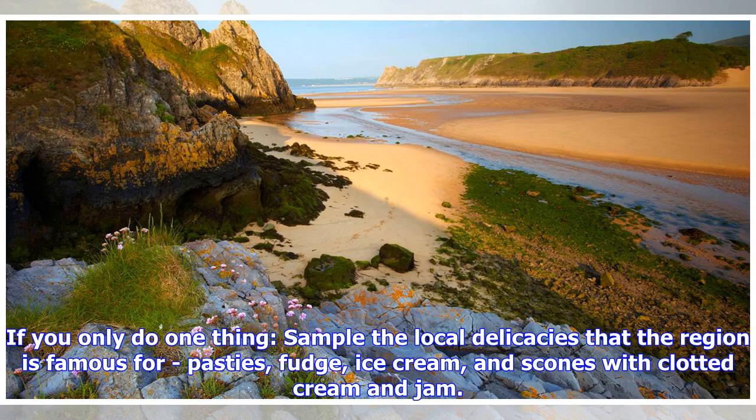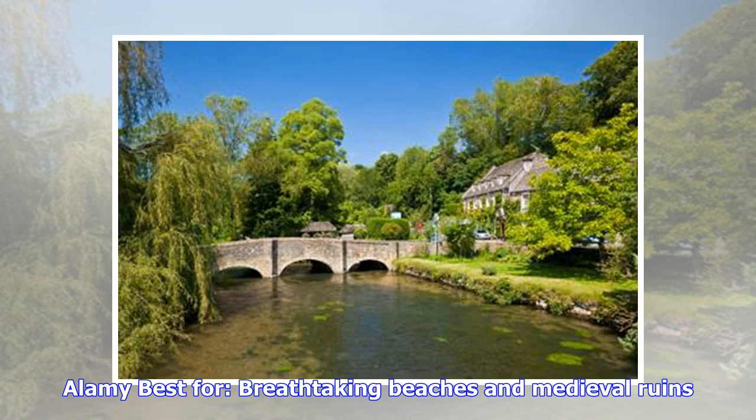If you only do one thing, sample the local delicacies that the region is famous for: pasties, fudge, ice cream, and scones with clotted cream and jam. Best for breathtaking beaches and medieval ruins.